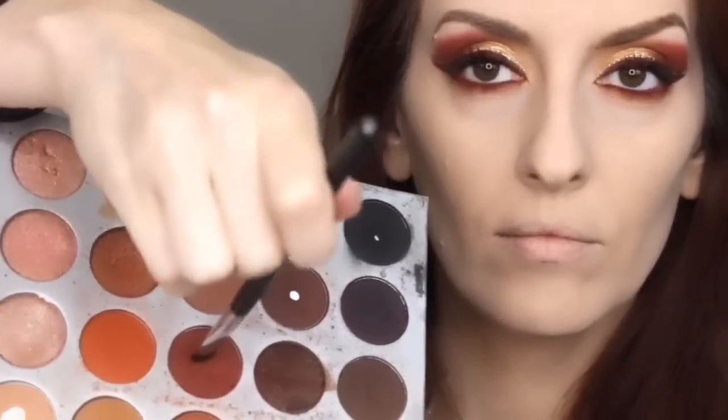Now going back into that Morphe Jaclyn Hill palette, I'm just going to give a coat to that flat definer brush, and we're just going to put that Jazz color on top of the lower bottom waterline, just to make that eyeliner last a little longer all day. And then just put an extra coat of mascara on the top lash line and add some to the bottom lash lines.